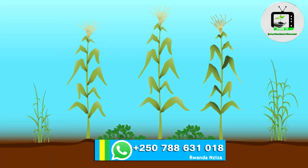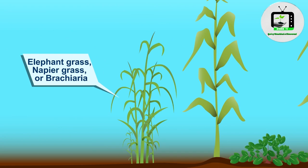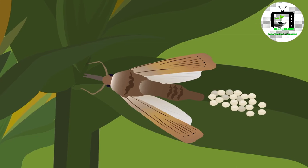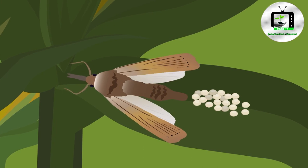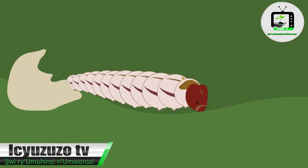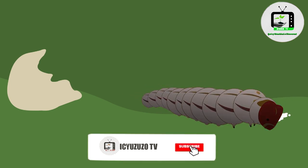On the outside of your maize field, plant elephant grass, also known as Napier grass, or brachiaria. These grasses will attract or pull the moths out of the maize. Instead of laying eggs on your maize plants, moths will want to lay eggs on this grass. The larvae will hatch and start feeding on the grass, but die soon afterwards.